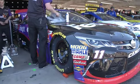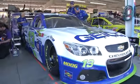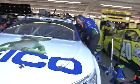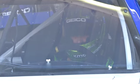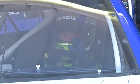Denny Hamlin, the number 11 FedEx Freight Toyota Camry. Casey Mears right here, the number 13 Geico machine. I wish he wasn't strapped in because I'll tell you what, you want to talk about a good time. We went out, there's a piece on NASCAR.com right now with Greg Biffle, Casey Mears. We had some fun out in the dunes. This guy basically almost wrecked the heck out of me, but we had fun jumping in Glamis Dunes.